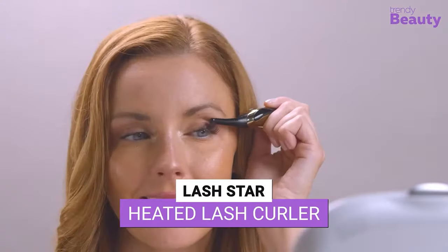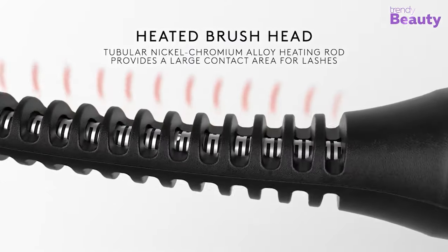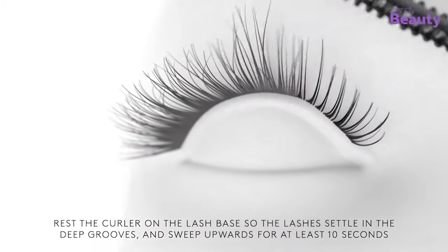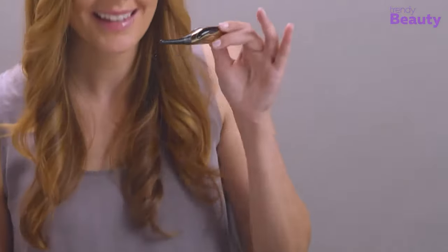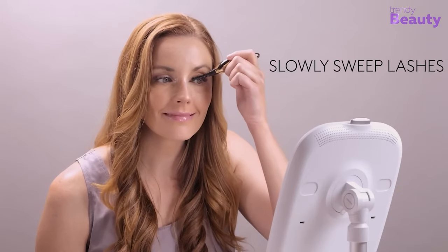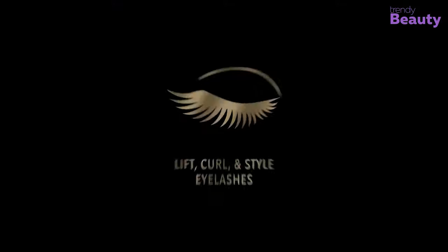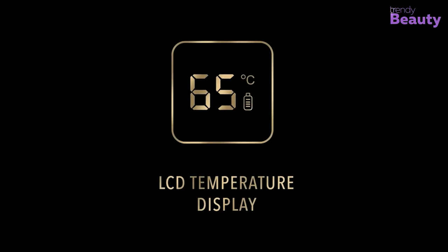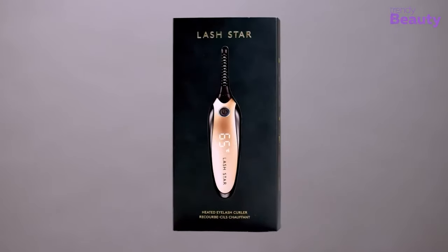Get the perfect curl every time with Lash Star Heated Lash Curler. Its unique heat technology ensures that your lashes are gently and evenly curled without any damage. Its easy-to-use design and a comfortable handle make it a breeze to use on even the most stubborn lashes. Plus, its built-in LED light ensures that you never miss a lash, and the travel-friendly size makes it perfect for on-the-go touch-ups. Say goodbye to clunky, traditional lash curlers and hello to stunning curled lashes with Lash Star Heated Lash Curler.